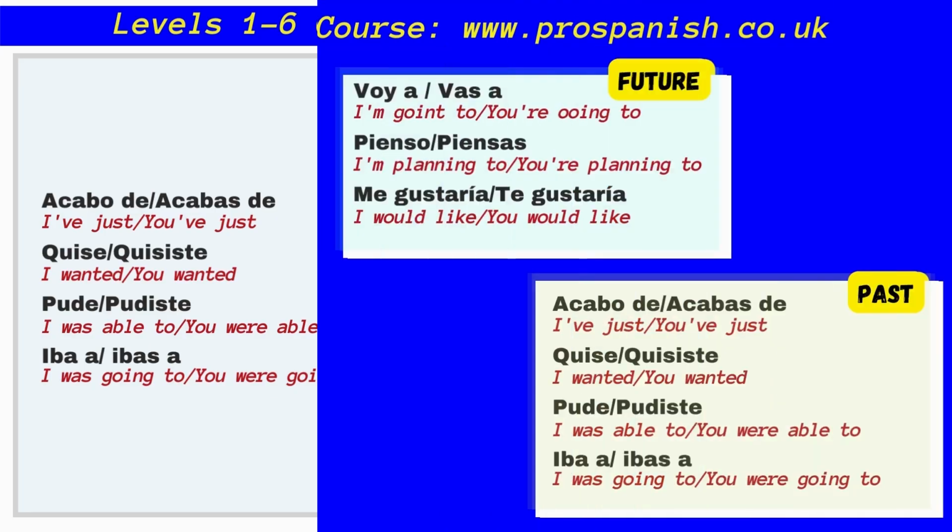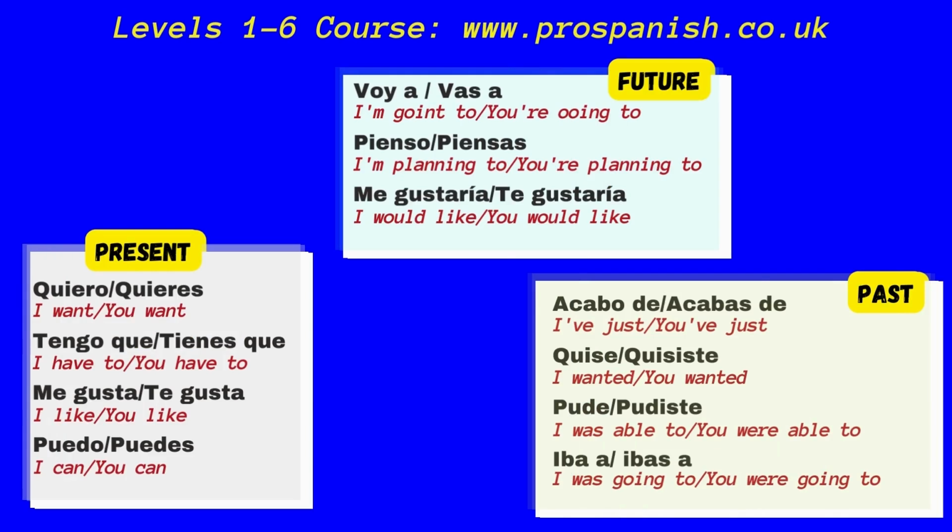Okay, what we're going to do now is we're just going to put the present, the future, and the past onto one page, one slide. And we're going to see what verbs we can remember to use with these. So I'm going to pick from any of these three groups. How would you say, I'm planning to speak Spanish tomorrow? Pienso hablar español mañana.